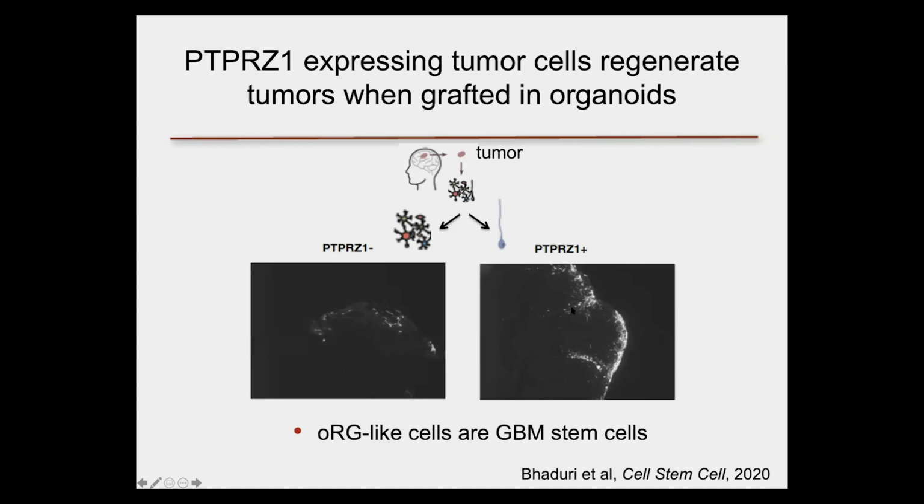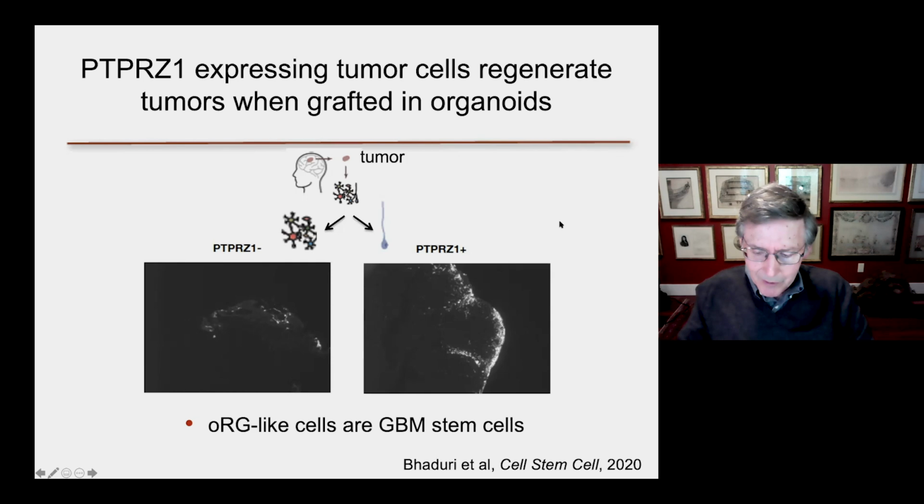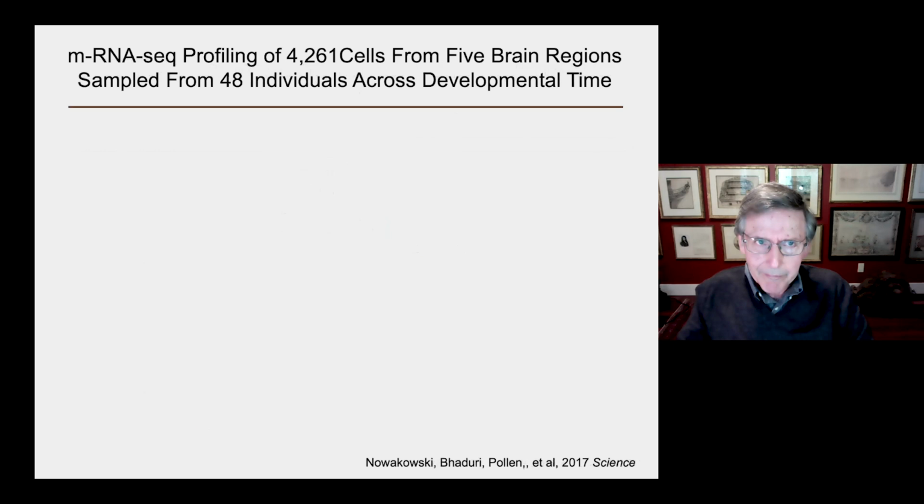But I should point out they're probably not the only stem cells, because we also found that some of our depleted fractions were able to also produce a diversity of cell types that closely match the original tumor. So we think there may be more than one form of cell that is a tumor-originating cell, but we think these oRG cells probably fit that definition as well.